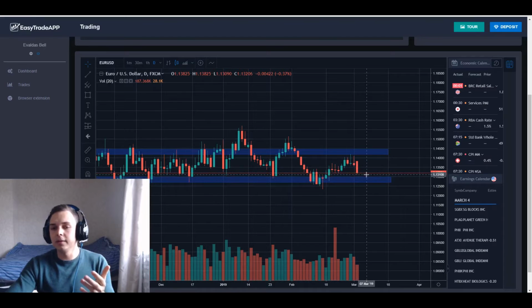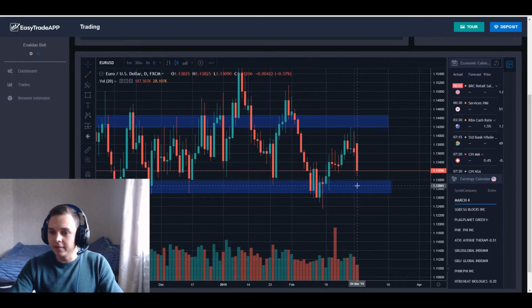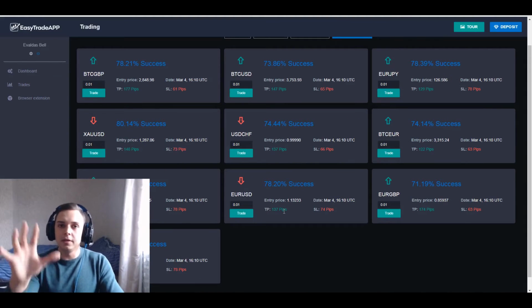What we need to be aware of now is whether it's going to go down and then go back up. At the moment it's on the level 1.13206, which is a nice level. If it goes down over here, and the trade signal was, what was it? So what we can do now is, obviously we see that it's going down, but it might reach the support.